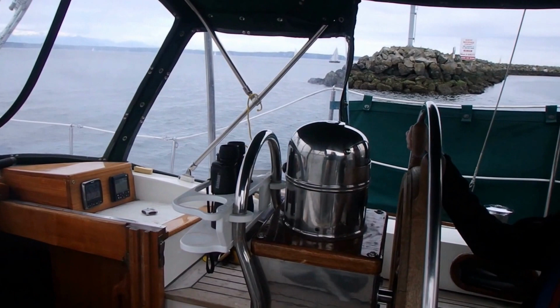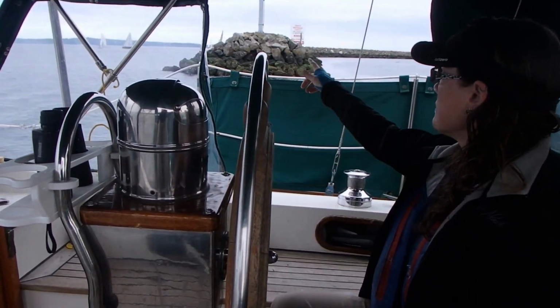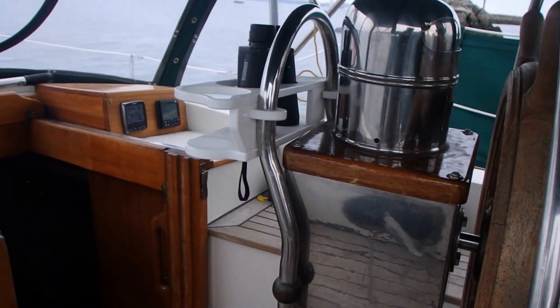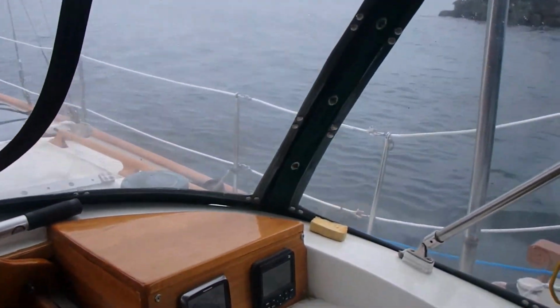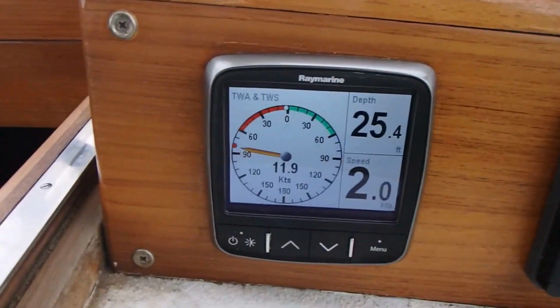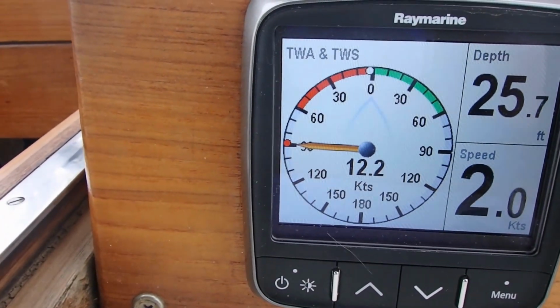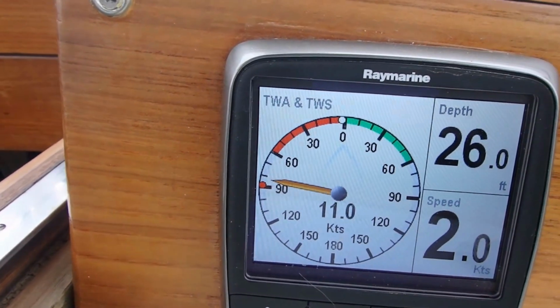Sounds awesome. Yeah. And the weatherman said no wind at all, but we have 13 knots. So we have to get out of their way. We might make the magic happen. But of course the wind's coming from the wrong way, so we'll see.